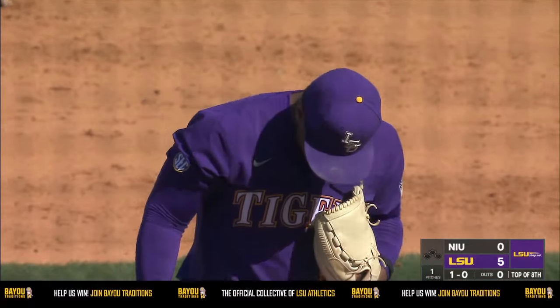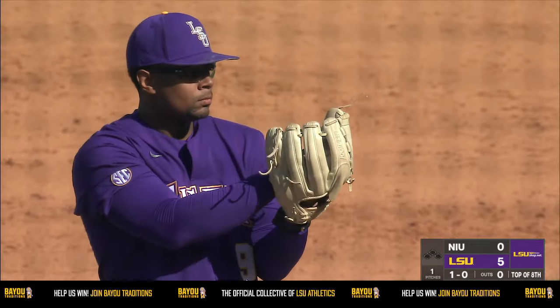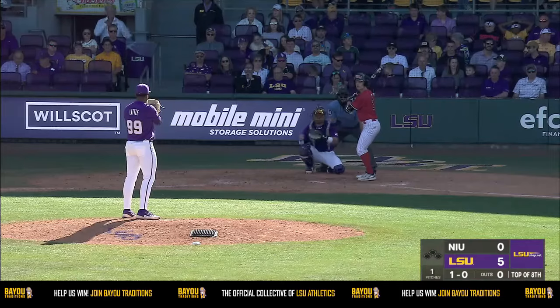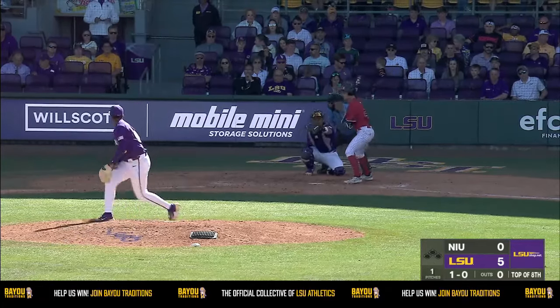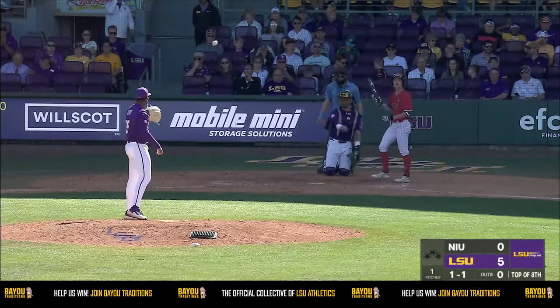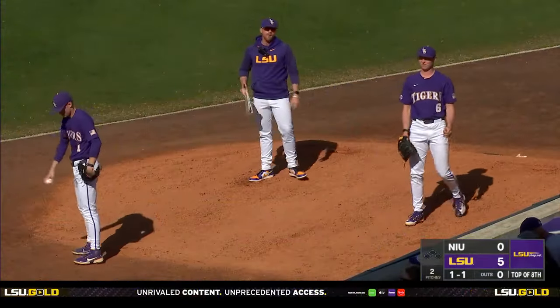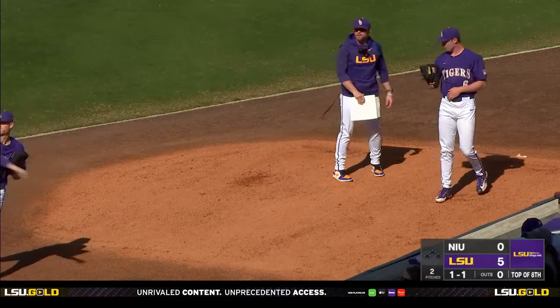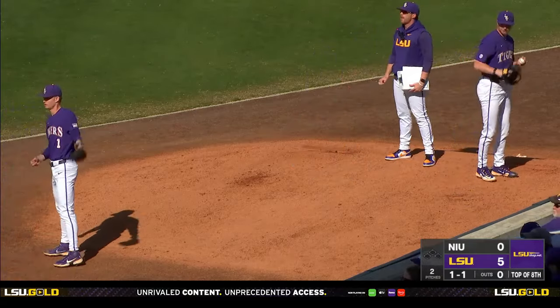He's thrown 1 1/3 inning, giving up one hit, one run, one walk, and one strikeout. Double barrel action in both bullpens. We'll get you some numbers and names here shortly. The 1-0. Strike on the outside corner to even it up 1-1. Got right-hander Gavin Guidry, number one, getting loose in LSU's bullpen. And that's left-hander number six, Justin Lower, also getting loose.